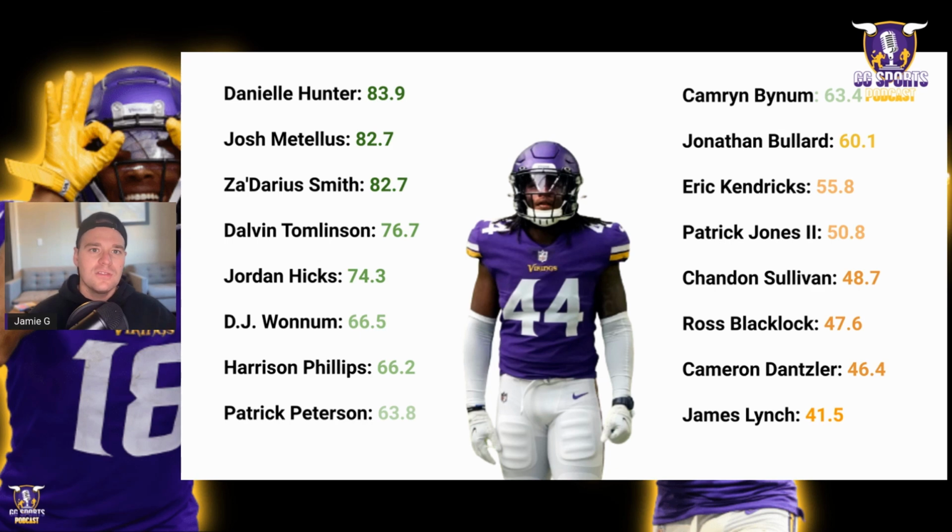All right, now to the defense. Danielle Hunter, 83.9. Obviously, it's Hunter. He's a very good player. He ended up having a 62.4 run defense score, 44.3 tackle, 74.9 pass rush, which him and Za'Darius Smith had 79.4 pass rush, but his coverage grade was 90.1, only 4 coverage snaps, but still, that's pretty good. But yeah, he is what he is, which is a beast.